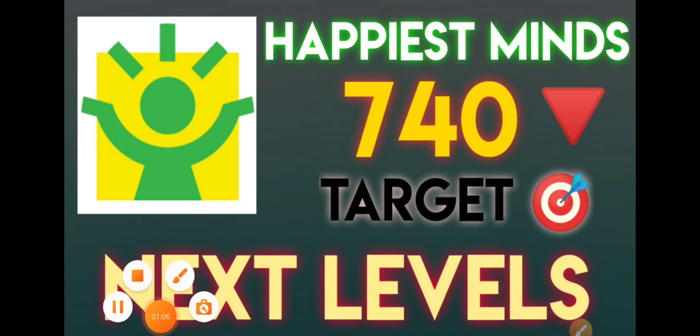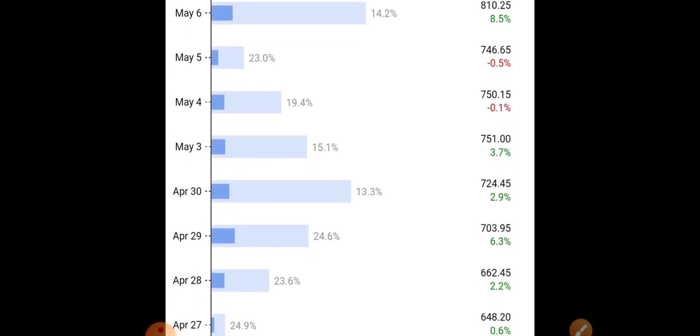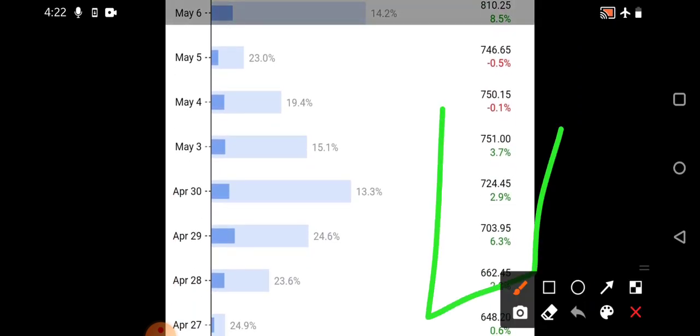Okay, so if we see day-to-day deliveries, how they are being taken in Happiest Minds. You can see on May 11th, the stock has corrected as usual 2.1%, and yesterday it corrected almost 5.7%, and today also you can include the downfall, and you can see the stock is in a little correction phase. Obviously, if you see the complete momentum, the stock has always given an uptrend.